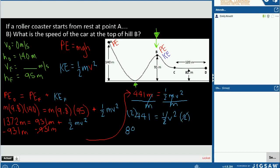And I'll get 882 equals v squared. I'll take the square root of that, and I will get 29.7 meters per second equals v.